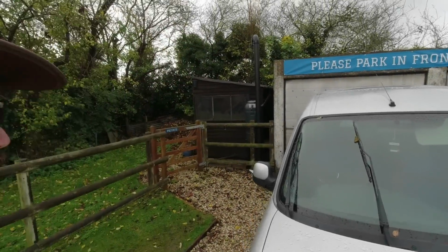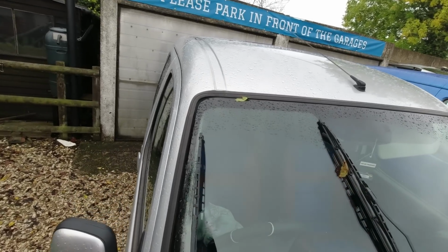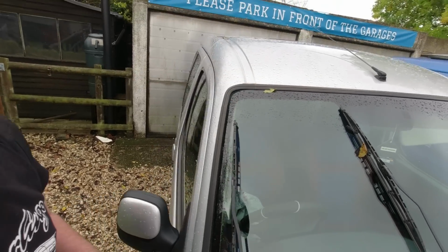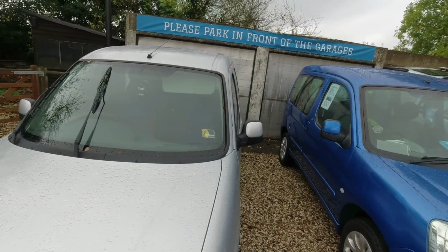Now, one thing you'll hear me bang on a lot about is the triangle of doom, and this one with its wipers erect is demonstrating the problem very well. This is the triangle of doom where the passenger wiper arc does not meet the driver's arc. It is a problem on the Berlingos. It upsets me greatly, but there we are.